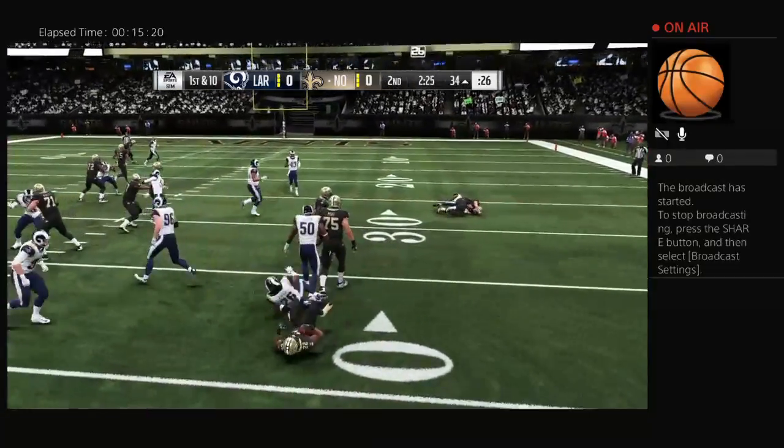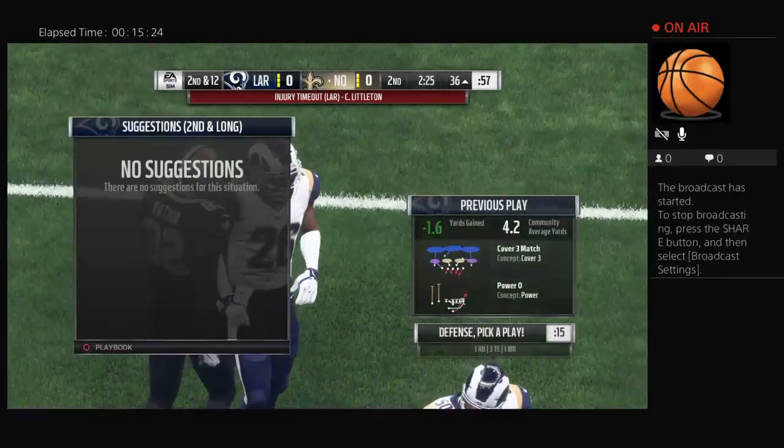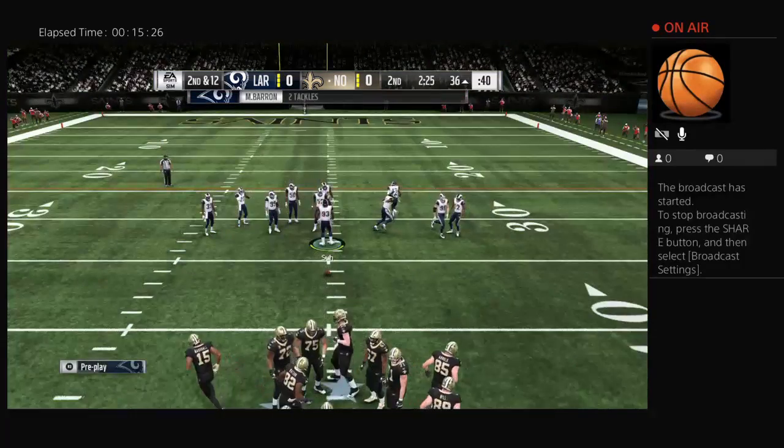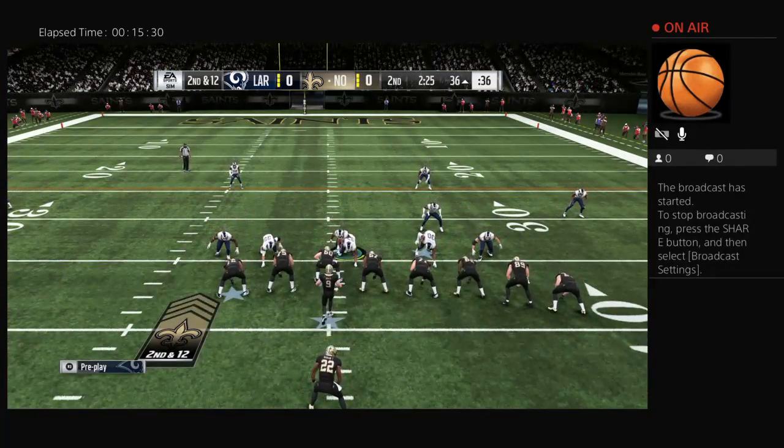They run. It's Mark Ingram. And that play went nowhere. Losing yardage. It'll be back at the 36. It'll wind up being a loss of 2. And it'll be 2nd and 12.